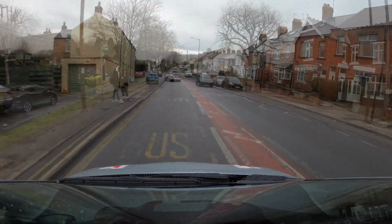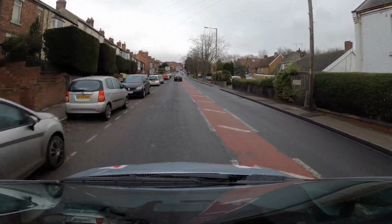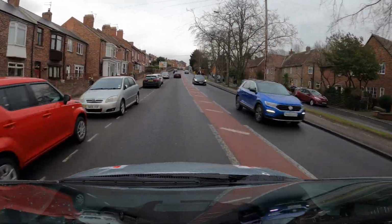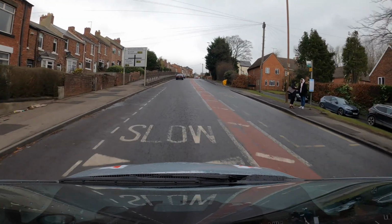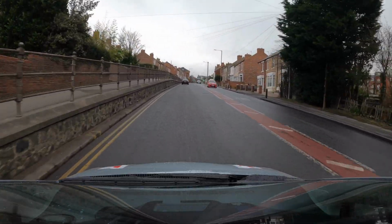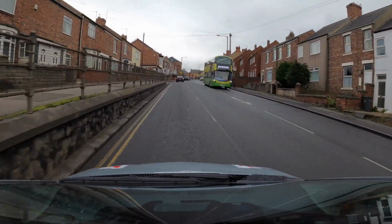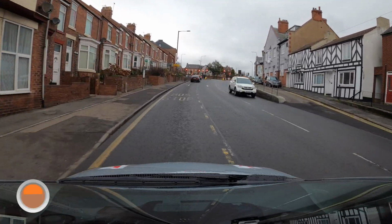Heading back towards the junction. This time we're going to turn left, heading north up the A167 towards Newcastle. Stay on the left hand side. Don't indicate too soon. There is a left hand turn here. After the left turn, check your mirrors, indicate left.